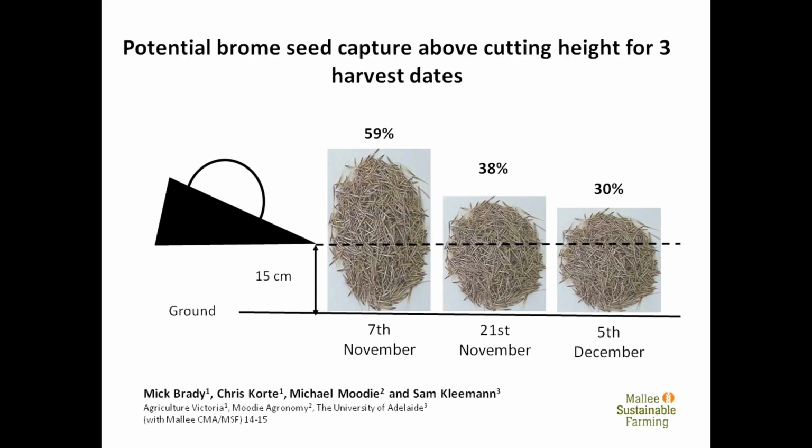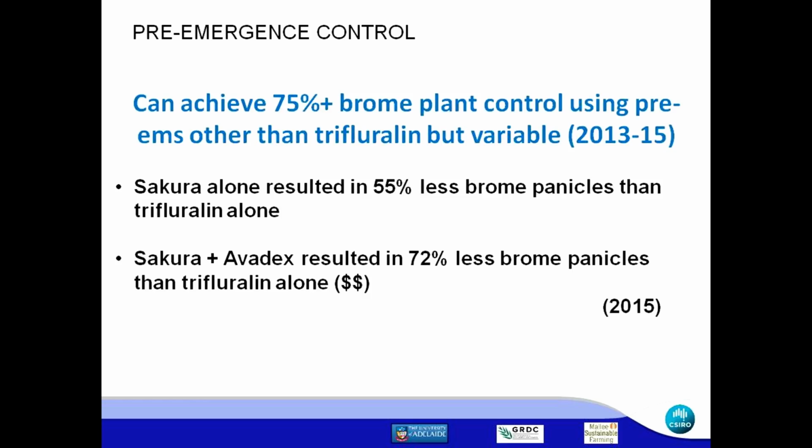So that's a serious consideration, but still not necessarily a reason to dismiss these practices. It's important data to factor in when you're considering the long-term implications. So what about pre-emergence control? Of course, that's the other big challenge with brome, I think in particular.